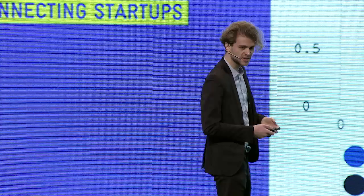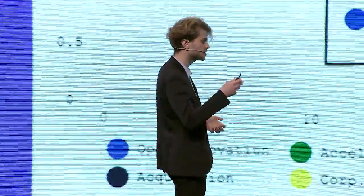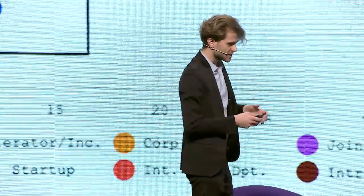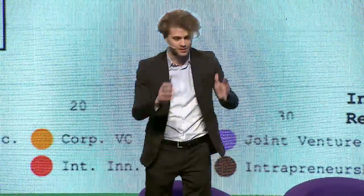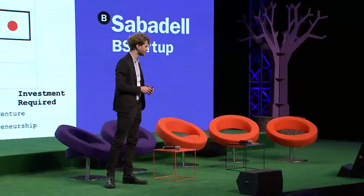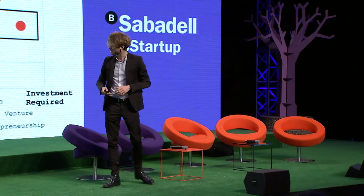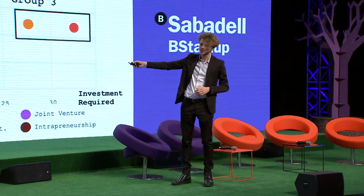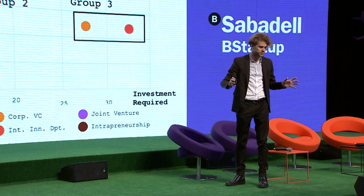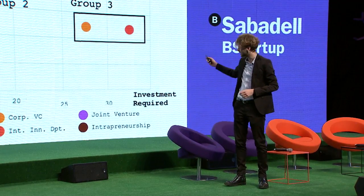What happens in terms of feasibility? What have we been able to see so far? We've seen a few things, of which we want to share the ones that we have enough data for, because these are preliminary results. We created this matrix where we have time to early results. This is not full ROI. This is early results. This is important to be aware of, and investment required.